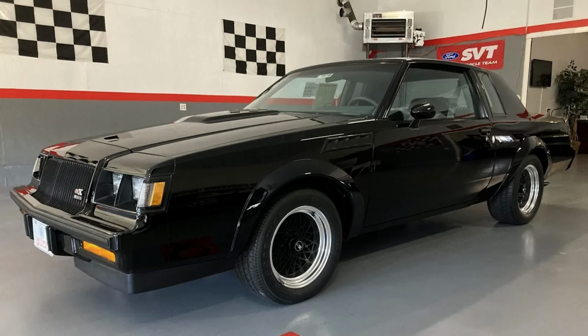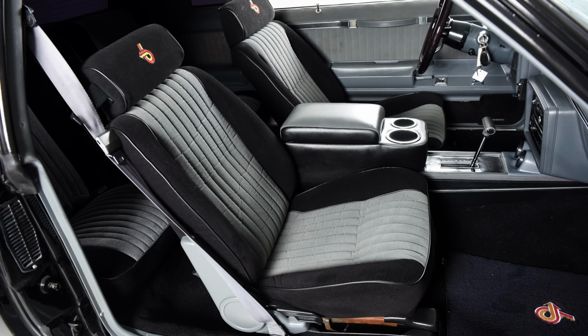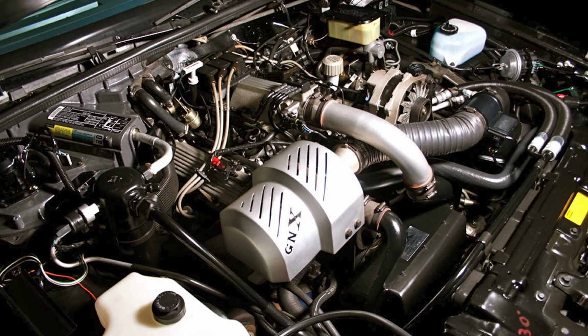Now, we got to clarify what's the difference between a GN and a GNX. Your typical Grand National was based off of a Buick Regal T-Type, which they still make, or they made that car as well. But the Grand National was a certain package. They were all black with a gray interior. Had the Grand National badging in the seats. It was a Buick V6, which again is another thing we got to talk about. It wasn't a V8, but it was a turbocharged V6. Yeah, so that's how they're making up that lack of displacement. Exactly.